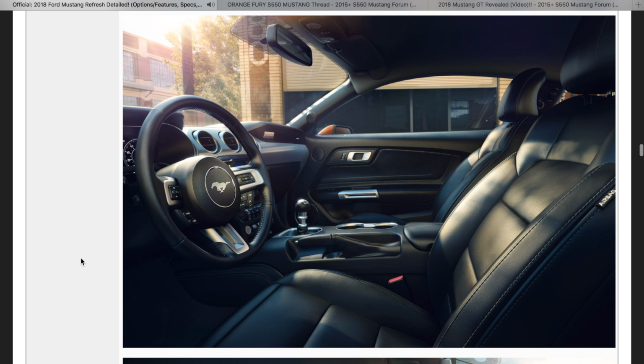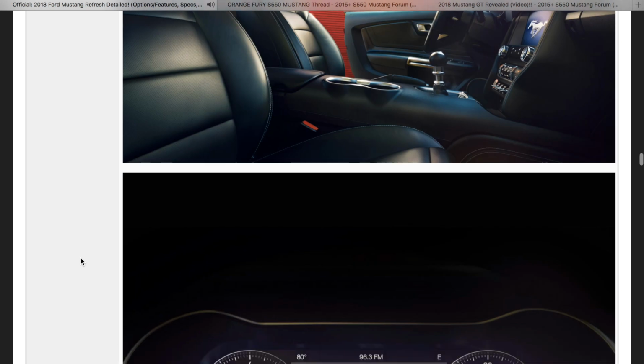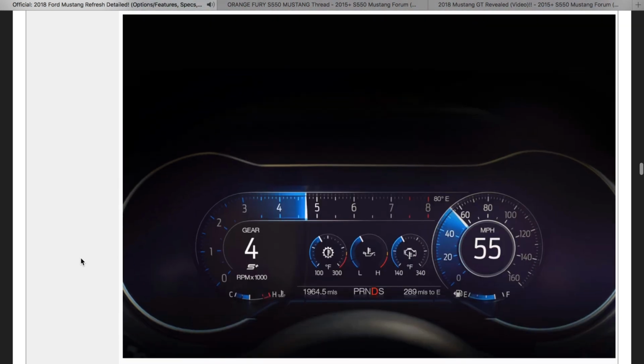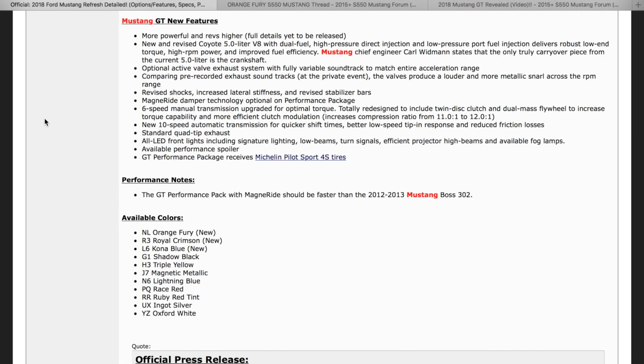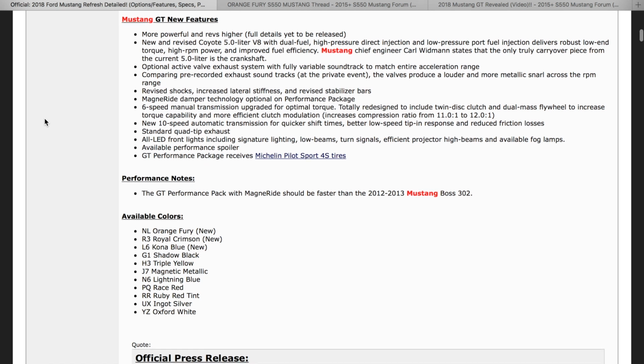So what they're doing, supposedly, I don't know if this is true or not, is that they've removed 75 pounds of sound deadening and extra materials that keep it quiet in the cabin. So if they do that, the extra horsepower plus a little bit of weight removed plus the extra noise, it's going to feel a lot different than the current model.